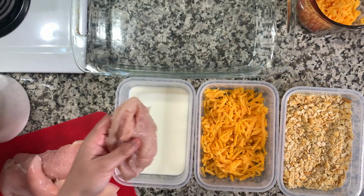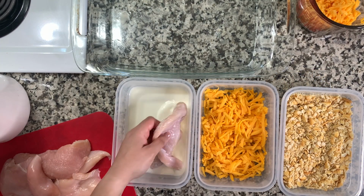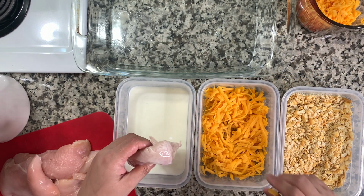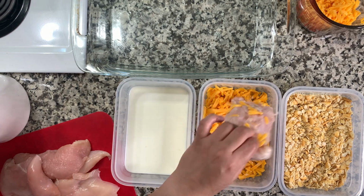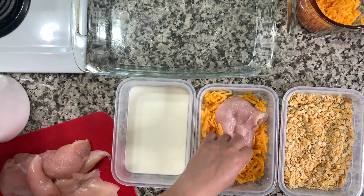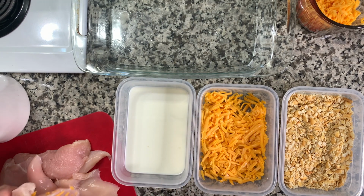This is where I made some mistakes, some big mistakes. So I started to dip the chicken. I grated that cheese, and it was using the larger side of the grater. Next time, well, I ended up having to grate finer cheese, and you'll see this here, but I did want to show you all the mistakes I made.